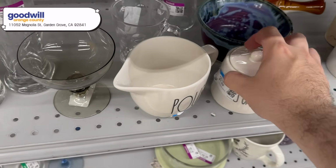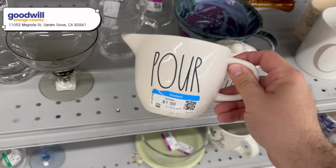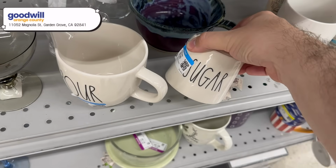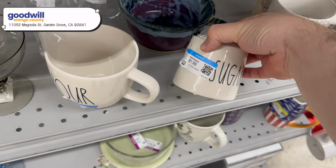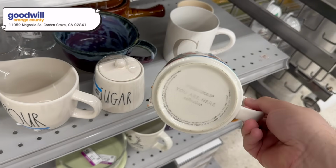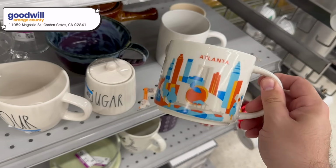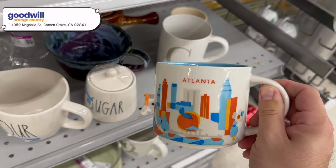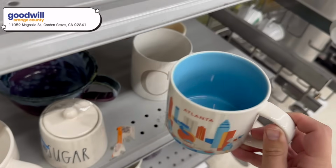We have some more Ray Dunn pieces. This is a pour creamer, $1.99. Then we have a little small sugar vial. That's $1.99. Then we have another Starbucks You Are Here. The bottom is really faded. The outside is pretty okay condition, $2.99. It's Atlanta. I love the blue on the inside.